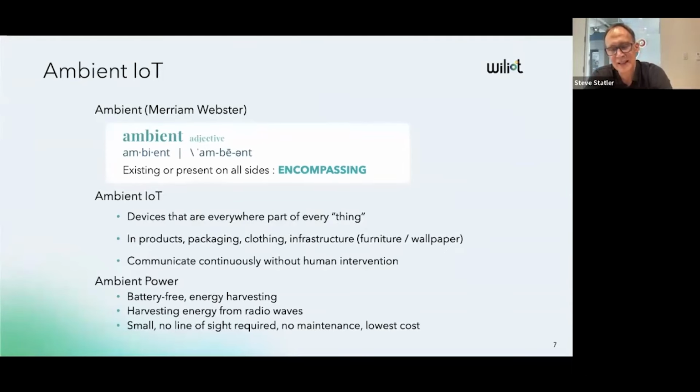So ambient IoT is a phenomenon where devices can communicate, and we go from the Internet of expensive things, the cars, the containers, and start to see the things that are inside the cars and containers, the products, the packaging, clothing, and even things like furniture and the parts of cars and the parts of houses will start to become connected. And all of the communications and sensing is happening without tapping and scanning. And that's really important.